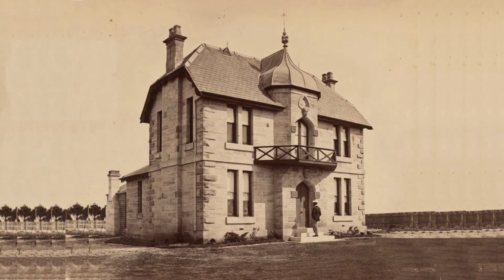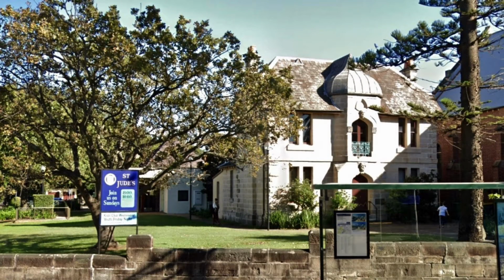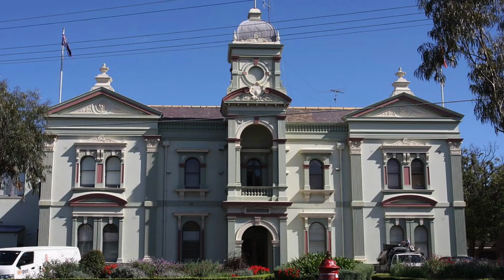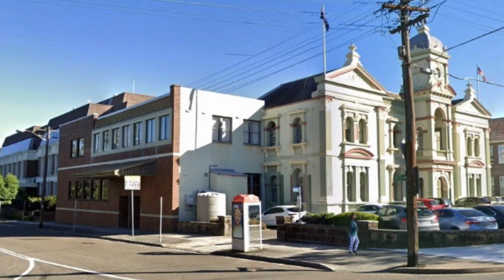The council borough chambers, built in 1862, were purchased by St Jude's Church in 1895 and used as a verger's residence. A town hall was built in 1882. The domed clock tower above the central portico was a later addition. Today, modern buildings accommodate the council chambers and administrative offices.